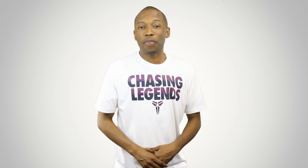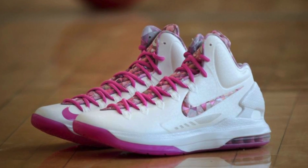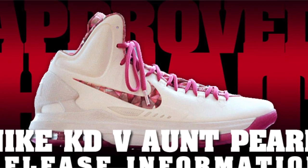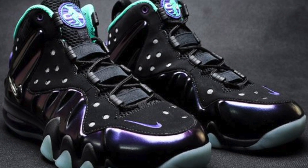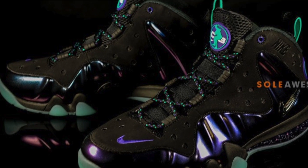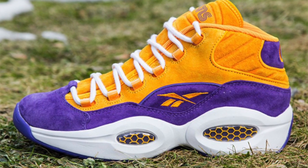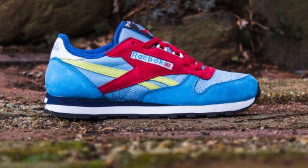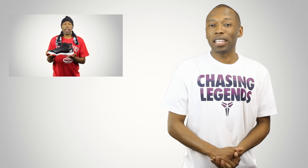As with every weekend, it seems there are a few releases on the calendar that I wanted to let you know about, but one in particular was the Nike KD5 Aunt Pearl. This model is scheduled to drop on Saturday and should be available at House of Hoops locations for $135. Other releases on the roster include the Nike Barkley Posite Max in black, or what some are calling eggplant, for $235. The Reebok Sneaker and Stuff Question Crocus released back on the 20th, which was a couple days ago. And finally, the Packer Reebok Leather, which I mentioned earlier, will drop on Saturday. And of course, there is the Air Jordan 11 Bread restock this weekend, and you can click right there for all of the details.